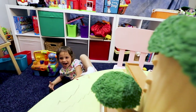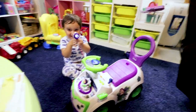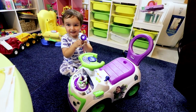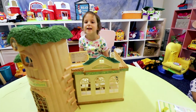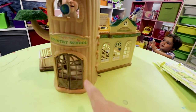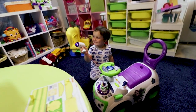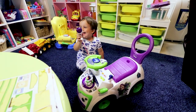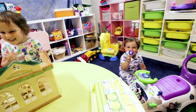Whoa! What are you doing over there? That's not Calico Critters. What's your favorite part? I know what my favorite part is. You want to hear it? Yeah. You want to know what it is? Yeah. I like this part. I like doors. Doors open. Yeah. What are you doing down there? That's not Calico Critters.